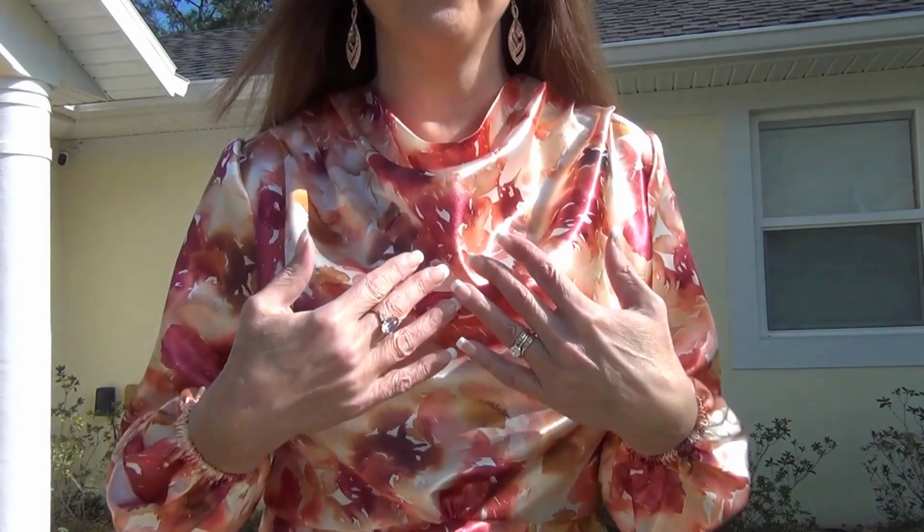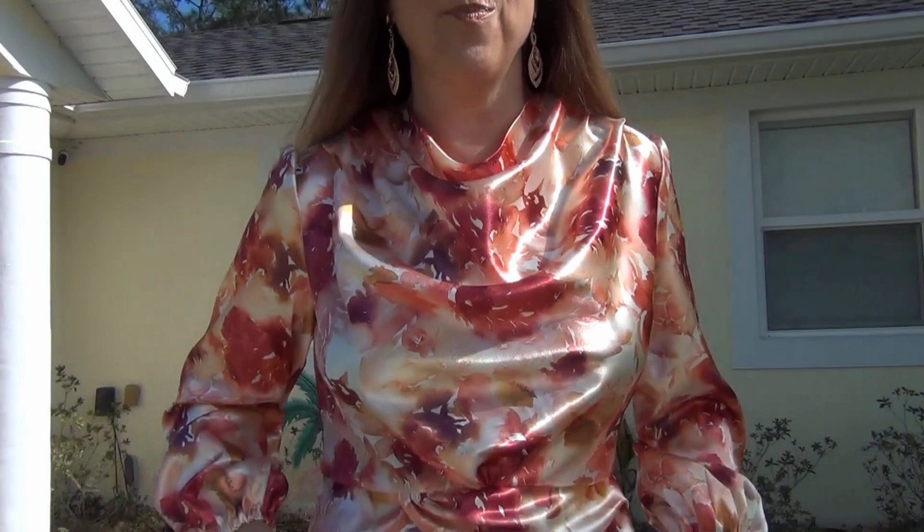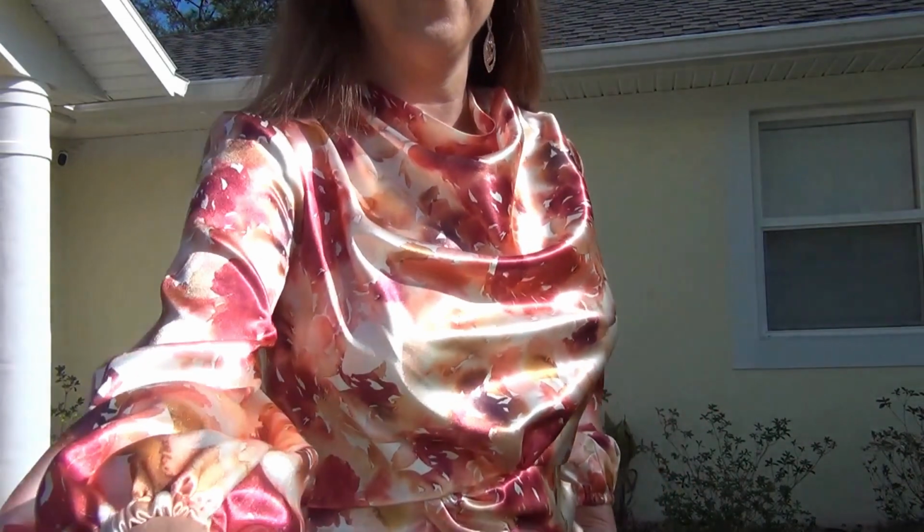I love many of the design details on this top, from the pleats on the shoulder that come to form this draping, this little cowl neck design, and then you can see the peplum here, and in front of the peplum there's draping here with 2 side pleats right here. So that's very unique. I like the peplum.